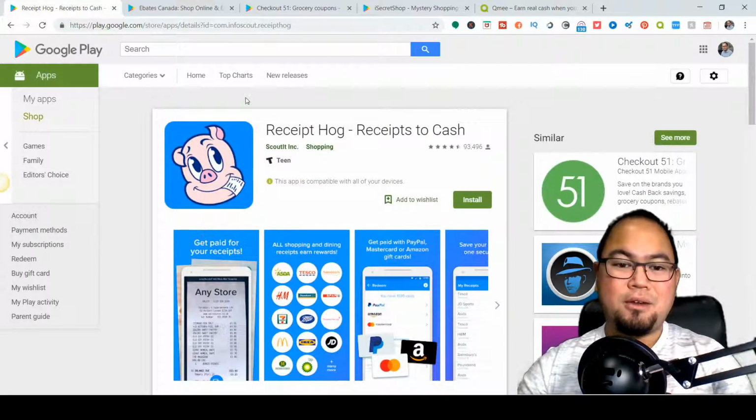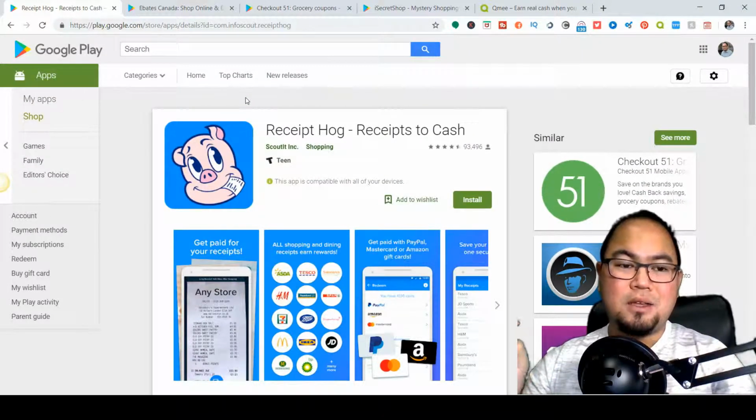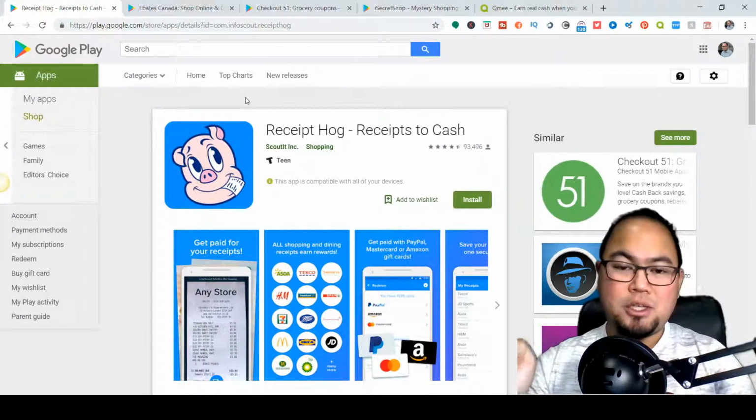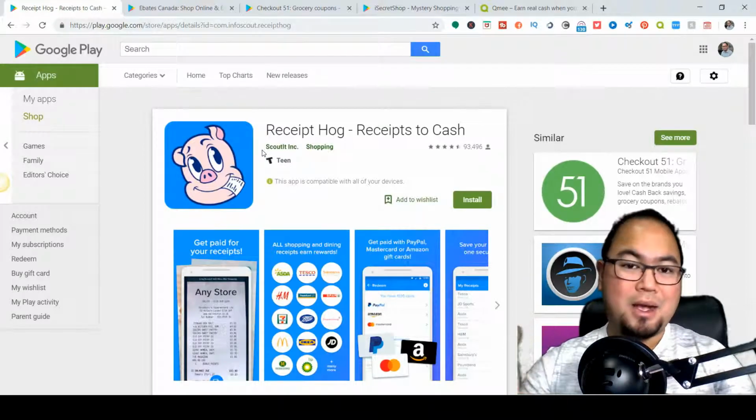So definitely check this out, guys. It's called Receipt Hog. It's available in the Play Store. I'm not sure if it is available on the App Store, but make sure to check this out as well. Receipt Hog, that's one. This is a very good app that I'm actually using.